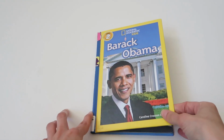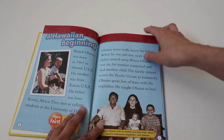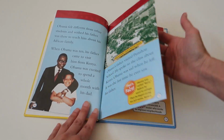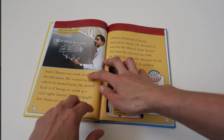National Geographic Kids Barack Obama. The election of an African American president was truly a monumental day in American history. His legacy will live on as a barrier breaker and a pioneer. Learn all about the 44th president in this fascinating leveled reader.